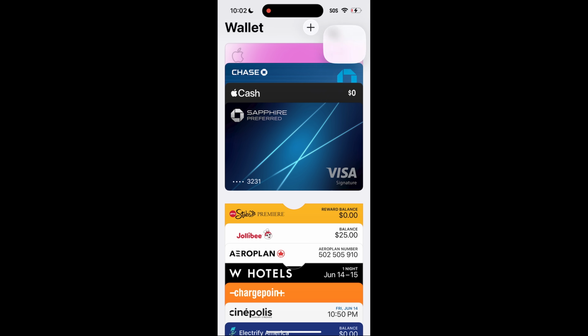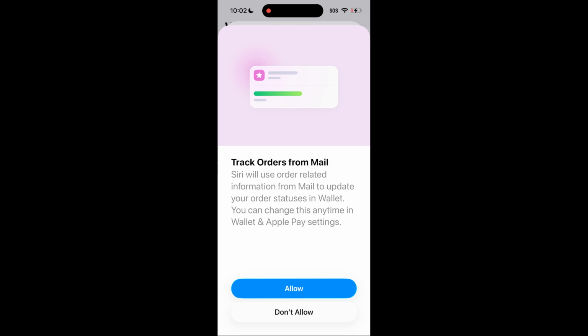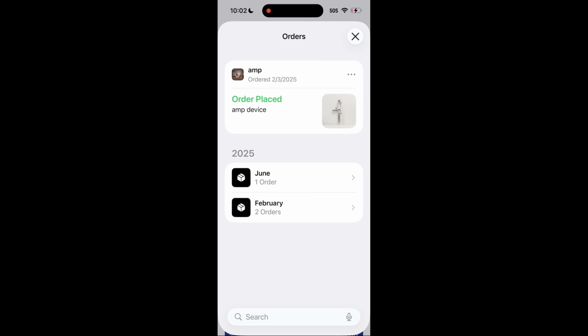The Wallet app has a cool new feature that can track your orders from mail. There's an option to let Siri scan your mail app and find all your orders and emails from merchants easily, and they'll show up.